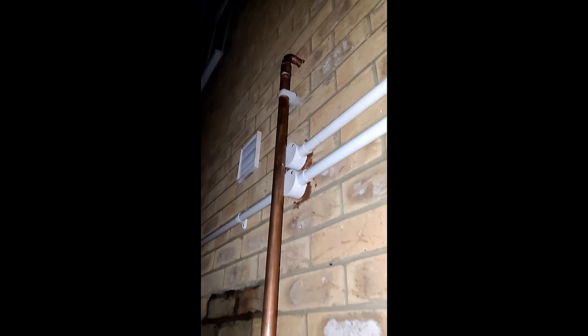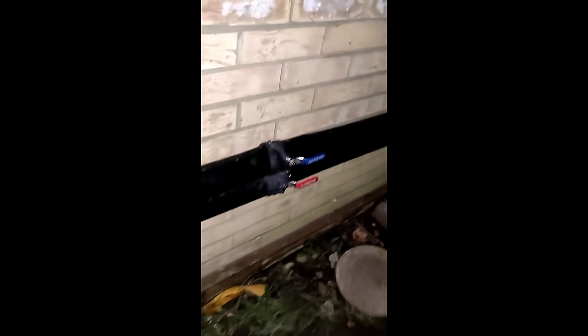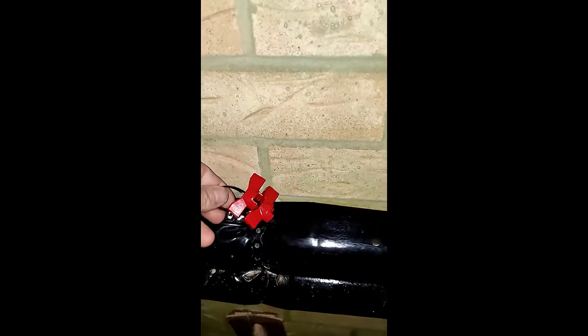So we've got some sort of vent discharge pipe here that they brought down and terminated there, and that unshielded. Neatened up a few bits and pieces there. Two valve tops. I thought they looked like they're the top of isolator valves.